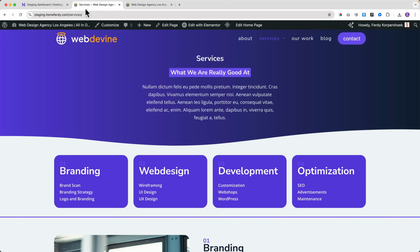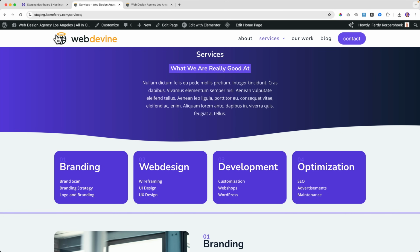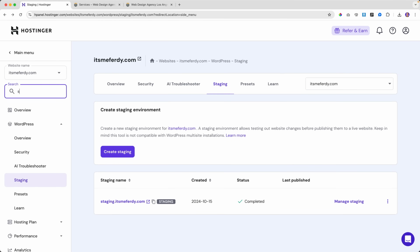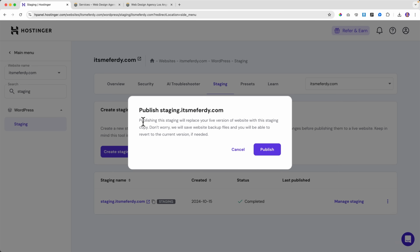So what I can do now, if I'm like, yes, this is what I want, I'm ready to push it to the live website, then I can go to the staging dashboard. I can click on back, or I can search for staging. Click on it. So the staging name is staging.itsme30.com. I want to bring this to the live website. So what I will do, I will click on the 3 dots over here. I say publish. Publishing the staging will replace your live version of the website.